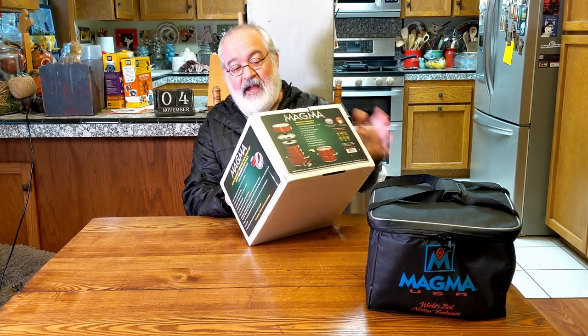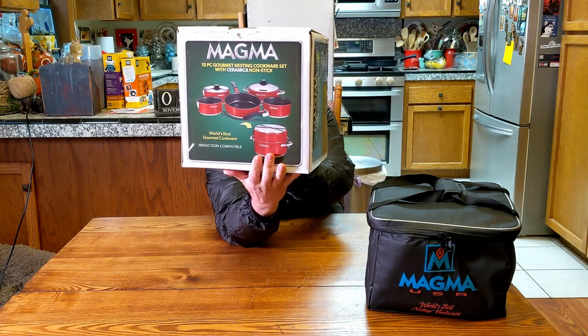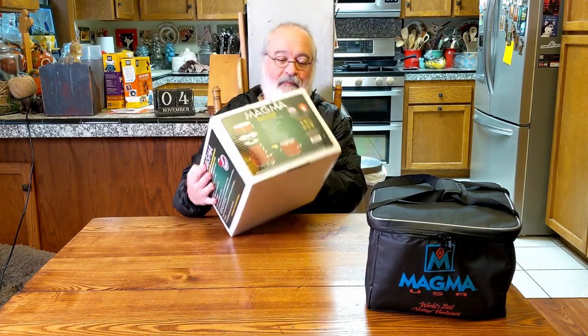Cookware set with Ceramica non-stick. World's best gourmet cookware, induction capable. And you can see from the picture, we purchased the 10-piece cook set, but everything boils down into that one big pot and another pot closed on top of it.